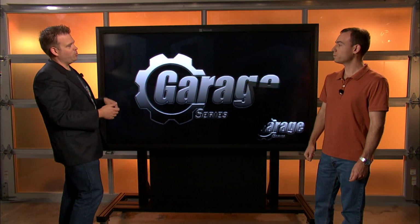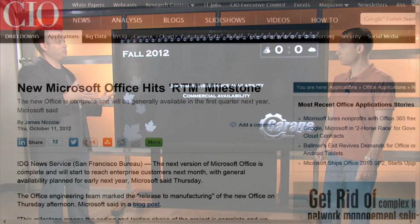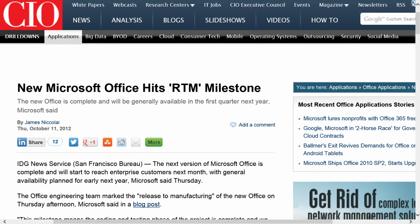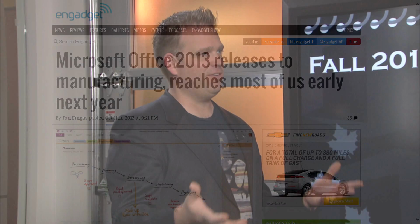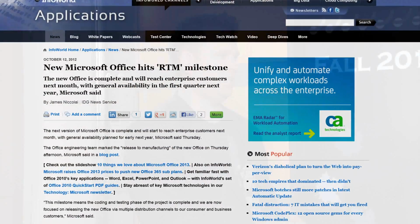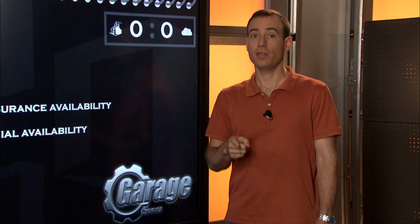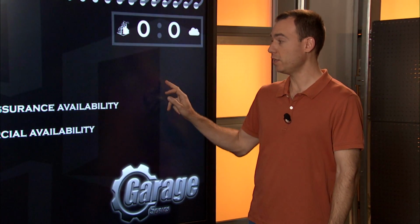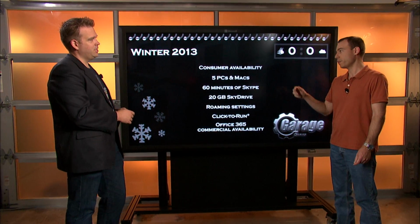Right. So in fall 2012, we did a lot of things in terms of finalizing Office for commercial enterprises. So while there wasn't a ton of fanfare for the average consumer, businesses with volume licensing could get Office Professional Plus or Office Standard 2013. But we're not telling the points here because these are not benefits for you. These are just announcements. But the winter certainly heated up things with the commercial availability and tons of benefits.